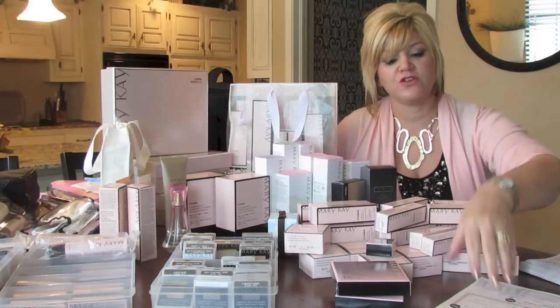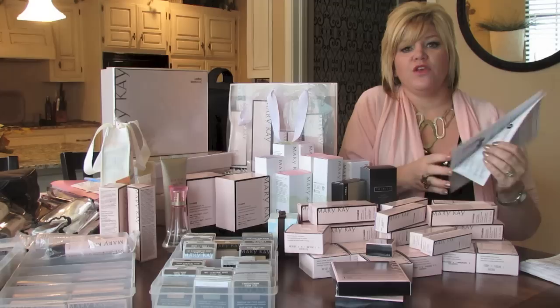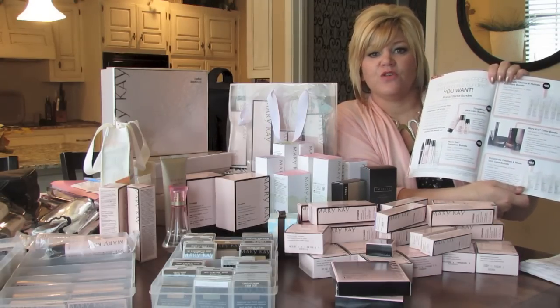So when you're making your initial investment, you will have this Ready Set Sell that you can pull up online. You'll also get one in your starter kit, and it gives you free bundles based on the size of your initial investment.